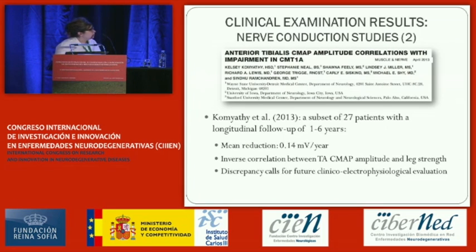In another recent longitudinal study, including 27 patients, Comiati and colleagues found a mean reduction of the tibialis anterior amplitude of 0.14 millivolts per year, with a strong inverse correlation between this amplitude and leg strength assessed by dynamometry. Therefore, the discrepancy between our study and this one calls for future clinical electrophysiological evaluation.